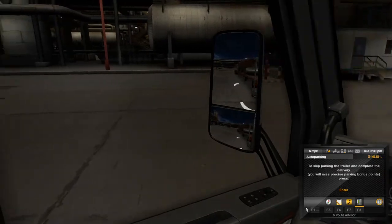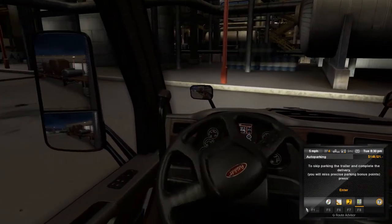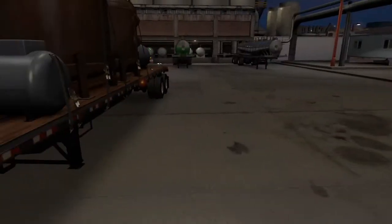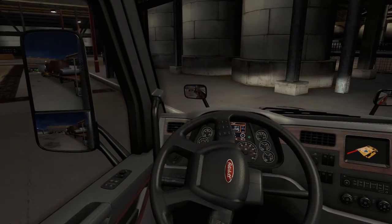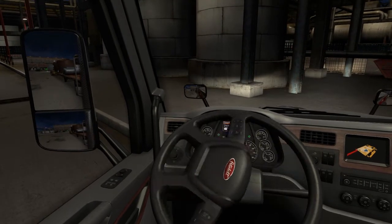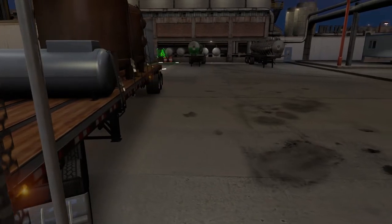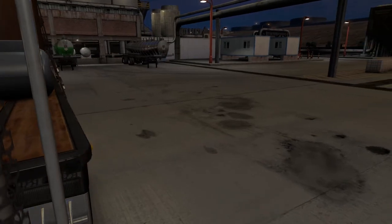Oh, this is a 3-star pick drop off. Probably with this trailer it would be. Pull up a little bit more. Get right up there on that curb. It shouldn't be too terribly hard of a drop-off, really.